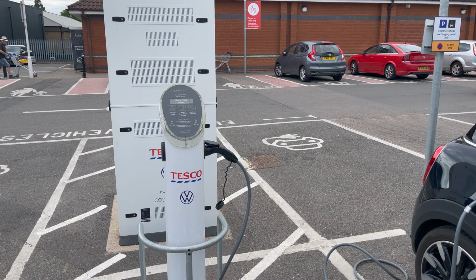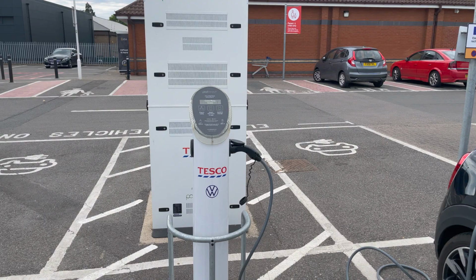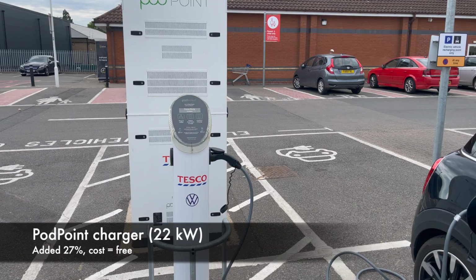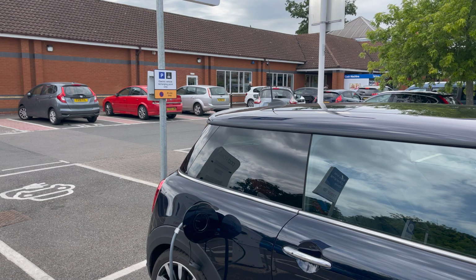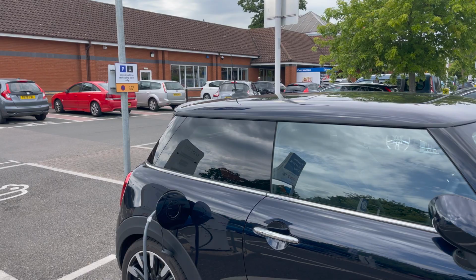There's a slight caveat on saying it's a 22 kilowatt charger because there's a restriction on the Mini for AC charging is that you'll only get 11 maximum, and this one does seem to be going a bit slow too, so we're only getting about 7 at the moment, but that's okay. We'll be here a little bit longer than we thought, but that gives us time just to pop in, pick up some bits for later once we get to the Premier Inn in Pontefract North.